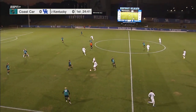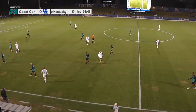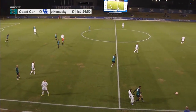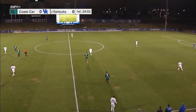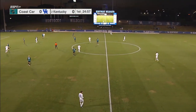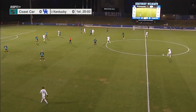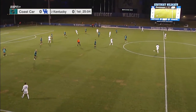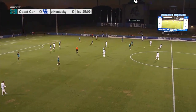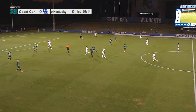And the Wildcats, though, staying patient, just possessing. And like you said, they were starting to pull Coastal out of position, just getting them out of that shape that they've got pretty much all their players behind the ball. It's a nice step in and take away by Holstad that got the Cats this possession back. Gutman controls that one nicely.